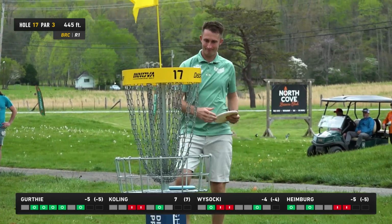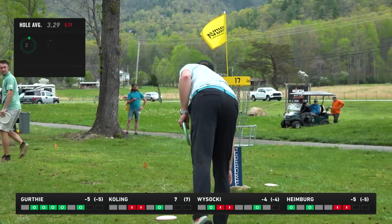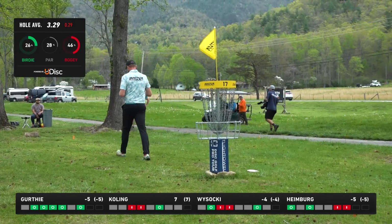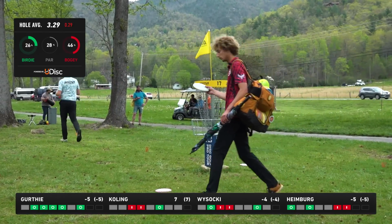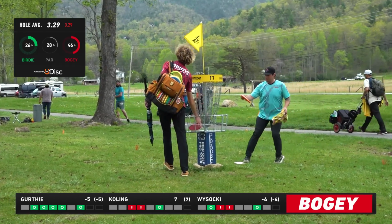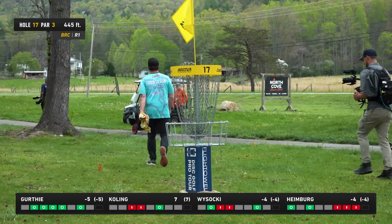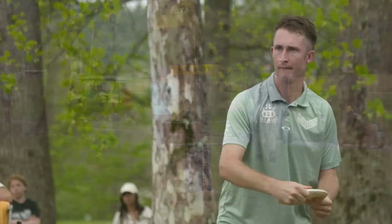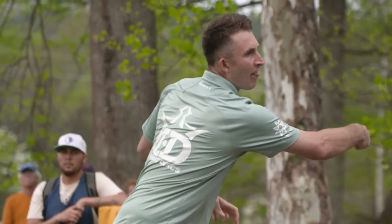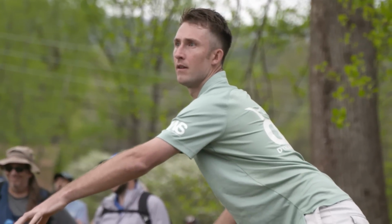Ricky buries that one right on the low pole. An in-control par is going to feel just fine here. This is one of those holes that, unless you're kind of tilted in your round, or unless you're just as confident as a player as Calvin, you don't feel like you really need to go for it until maybe final round, if you're down 1, down 2 or something like that. At the same time, though, we all know our abilities to score, and that can make it even harder to take the smart play sometimes.